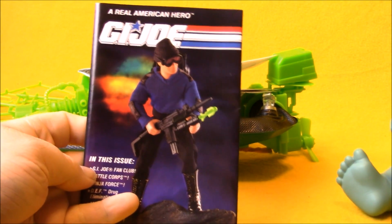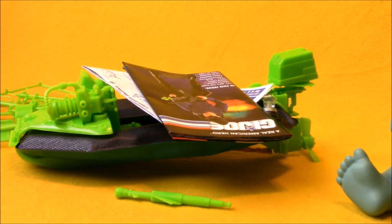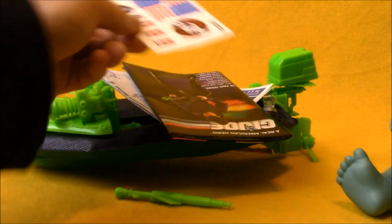There is a G.I. Joe Real American Hero booklet in here. I love these kind of things, kind of like the Robocop stuff I bought, where the paperwork shows off all the toys in the line at that point in time. The unapplied sticker sheet. Ooh. G.I. Joe Manta Ray.